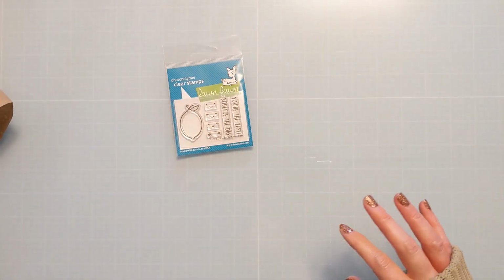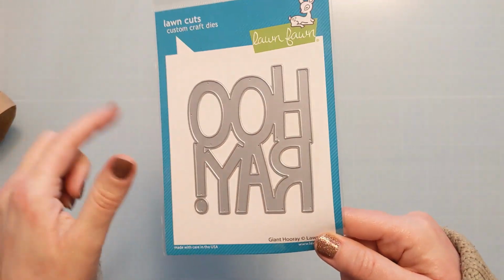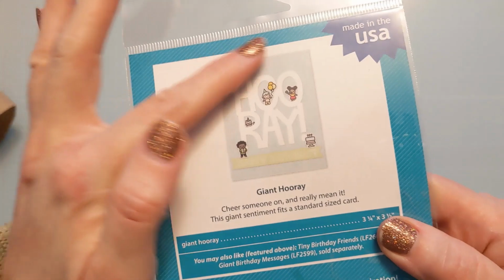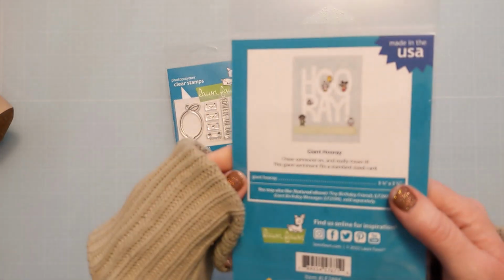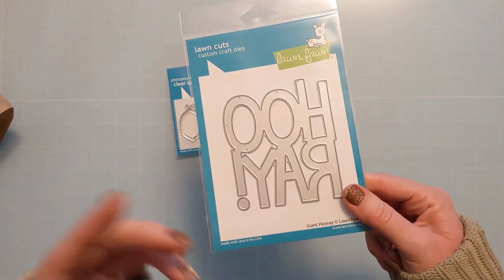Okay, and then the only other item I got is another Lawn Fawn item, and it's another big old die. So it's one piece, you can see here, hooray. So this would be a really nice substantial sentiment on the front of an A2 size card. Yeah, super excited. I have the happy birthday one, so this could be for, you know, any congratulations or birthday or anything.